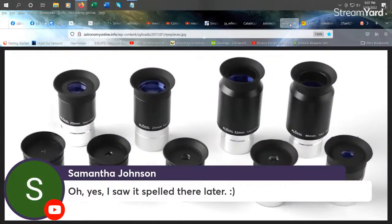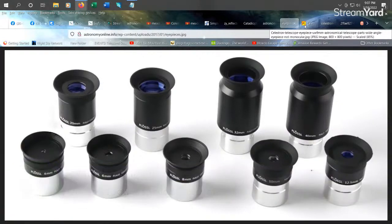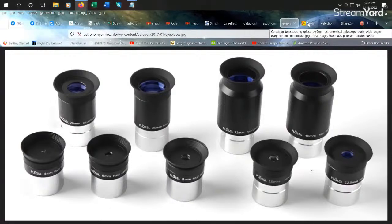All righty. So let's go back. Here's our eyepieces. Oh, Samantha. Yep. She saw it. Oh, you saw it spelled there. Well, you had good eyes. Good, because I didn't see it. Thank you very much. And you spelled it right. Some of the harder words are spelled exactly the way they sound. I love that part.